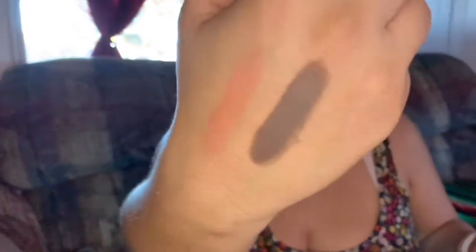Let's swatch her. It's like a burnt purple, but it doesn't look purple, but there it is. It's actually a really pretty color.